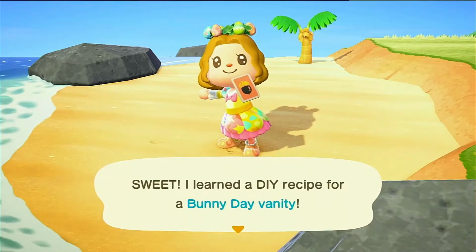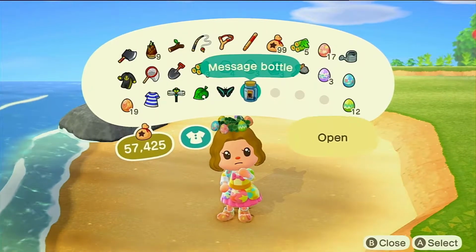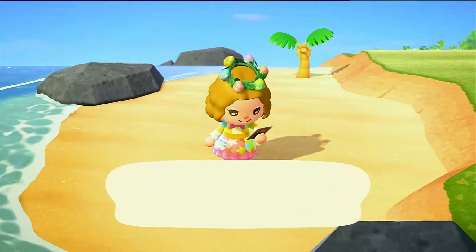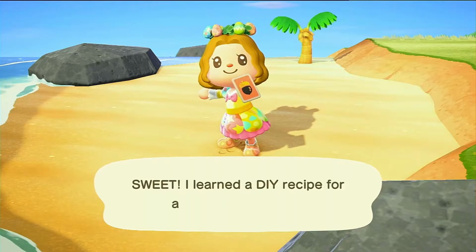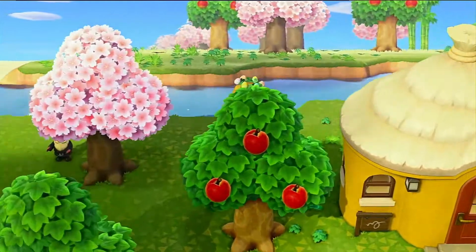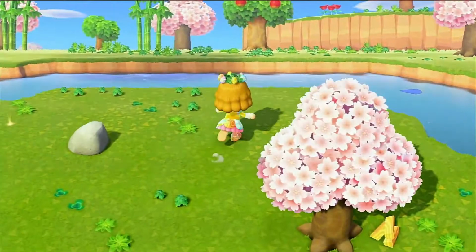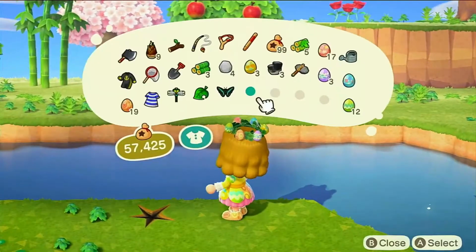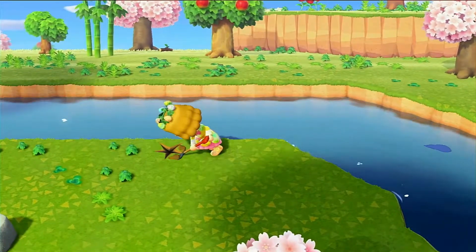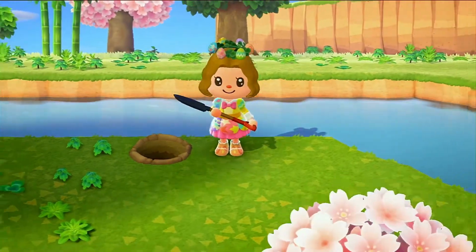Vanity. Oh, vanity. Okay, iron garden table. Oh my goodness, it's so pretty. I love this. X marks this spot. And I got a castle. Great job.